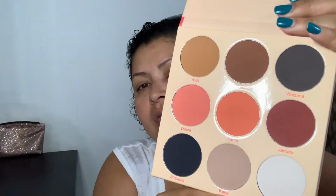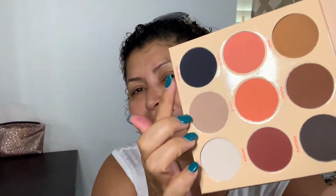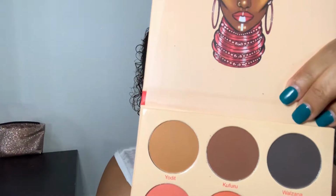The other one is the Warrior 2. This one, I consider it a very nice warm palette. As you can see, it does have some tones that you could work with to make a smoky look. They are beautiful, beautiful tones that you could wear day or night.